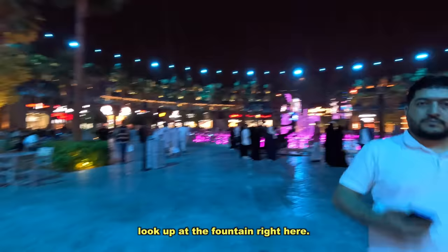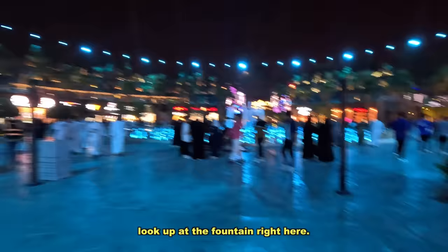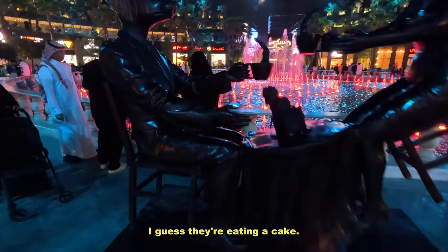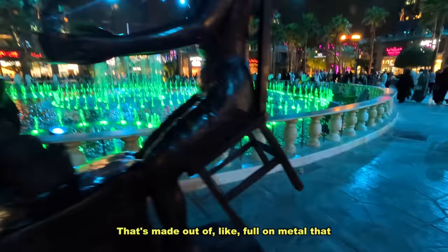But yeah, let's head on in here and we're gonna take a closer look up at the fountain right here. And you can see how this place is laid out. Right up there, we have a dog and bunny rabbit statue. Look at this, I guess they're eating a cake. Oh yeah, that's made out of full-on metal. That is sculpted. And then we've got this incredibly vibrant fountain right here.